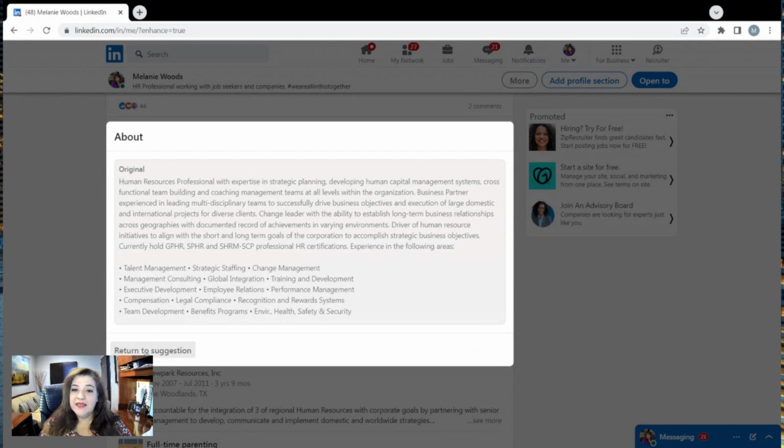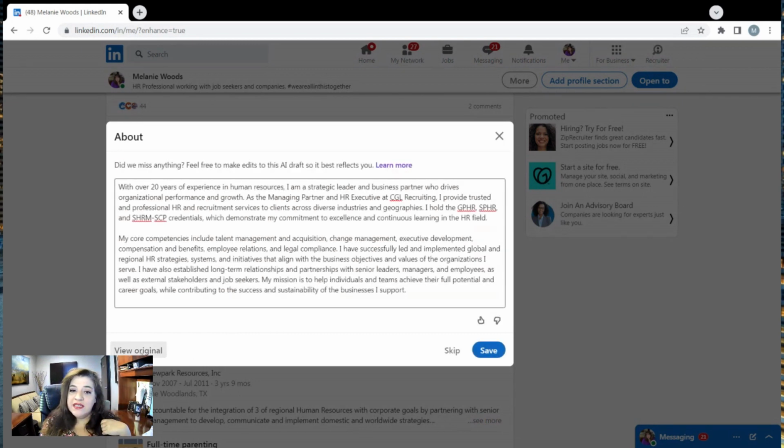So for my headline, do you see how I had it formatted with bullets in here showing the different skills in a bulleted way? Much, much easier to read than the suggestion that LinkedIn has given me. And returning to that suggestion, what it did with the bullets is it just took the data that I already had there, pulled it from other parts of my profile, and then jumped it up into my about section. I don't think this is a good thing, job seekers.